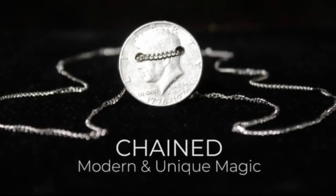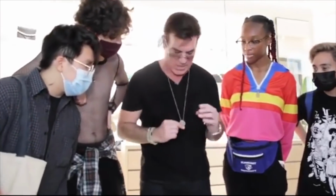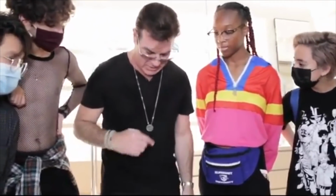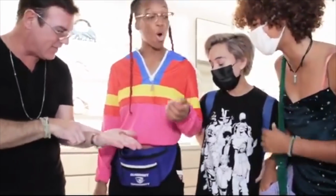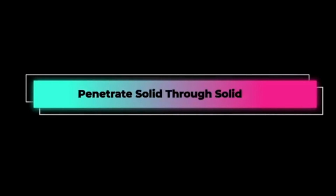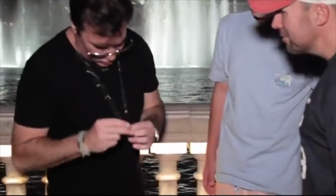Each phase gets progressively stronger, and I think the problem with some multi-phase routines is there's certain phases in the middle that are weaker, but this all makes sense. It comes off, then when it goes up, then they examine the coin, then you immediately put it back on again, then it comes off into their hand, and then you've got that final moment where it penetrates through the t-shirt back onto the chain. I mean, it's just really, really strong.